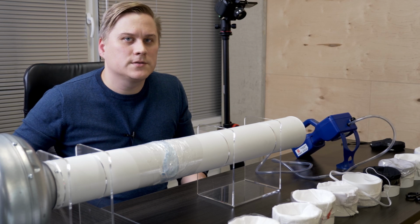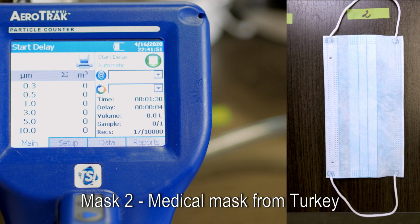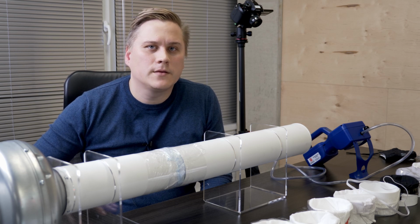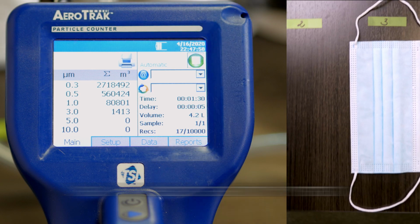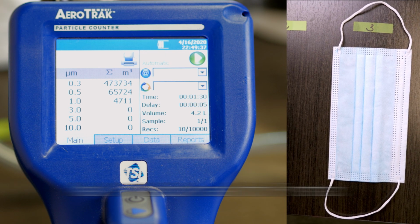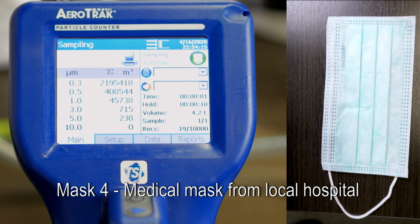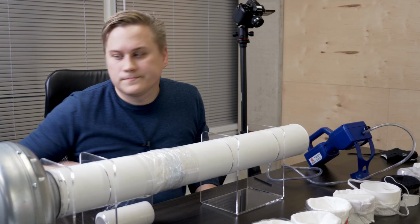Let's test sample number 2, a medical mask by a Turkish producer. We're now testing mask number 3. That is a medical mask bought in one of the Estonian pharmacies. The supplier of the company is Semitron. Sample number 4 is a mask given out to patients in hospitals. We're now testing sample number 5, a surgery mask.